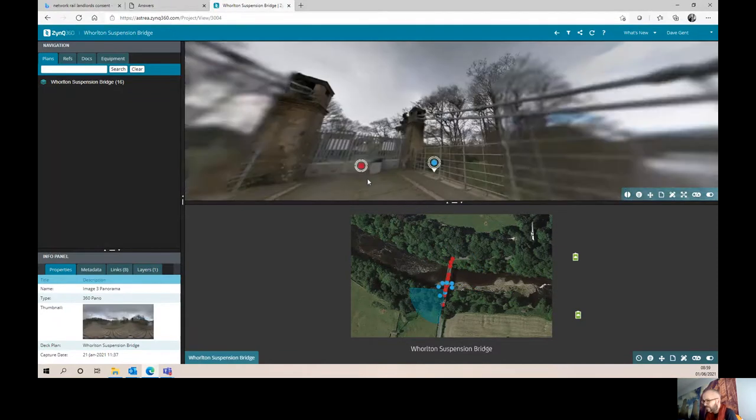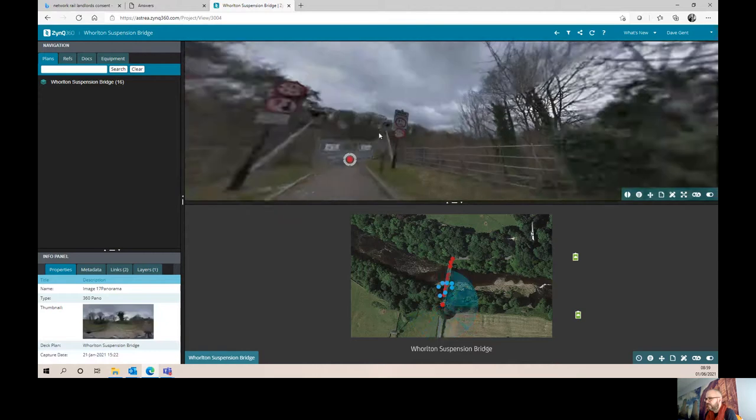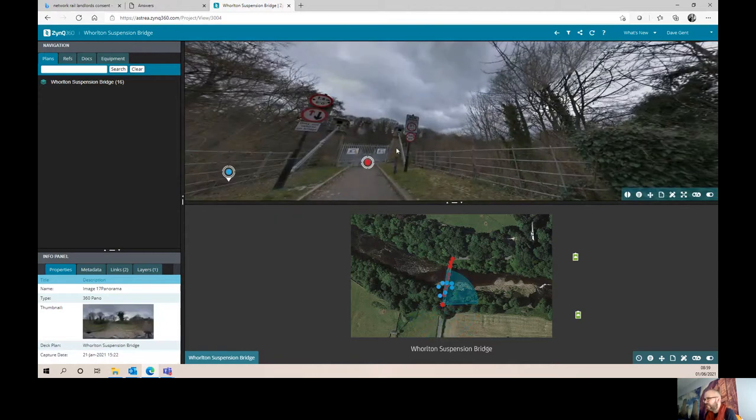But yeah, I just really want to share with you what we've been up to, getting out and about now that lockdown's easing, enabling us to go and visit some more of these fantastic structures.